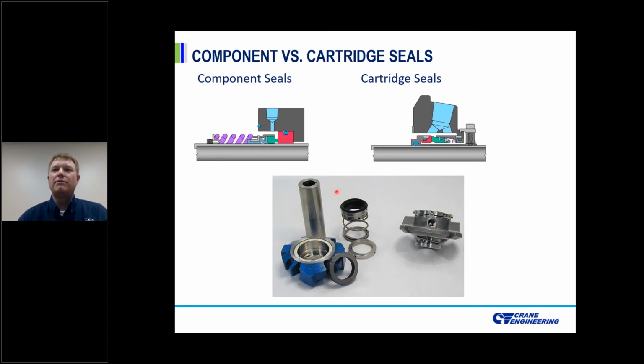So down here you have a component seal, all the different parts, mating ring, primary ring, spring, secondary O-ring or gasket, gland. This is still widely used, but this takes a little bit more effort when you assemble this, right? You have a working height or a load this seal needs put on it. And to install that, you have to measure, set it, and you have to be pretty precise when setting these so that you don't underload or overload the seal and have repercussions of dry running or leakage.